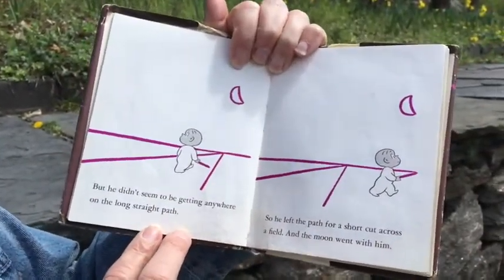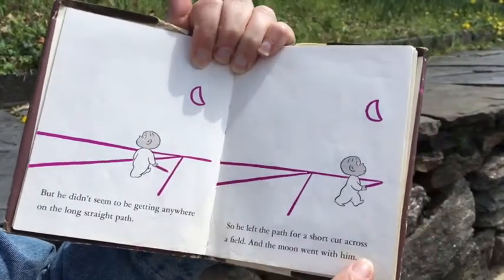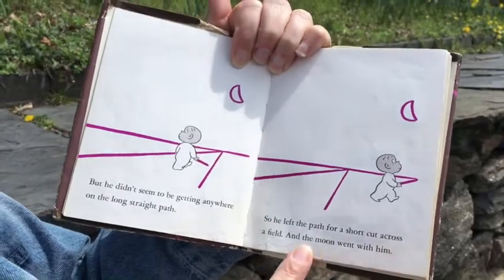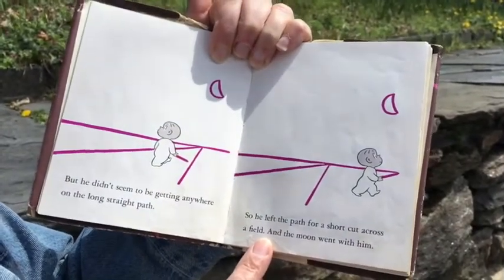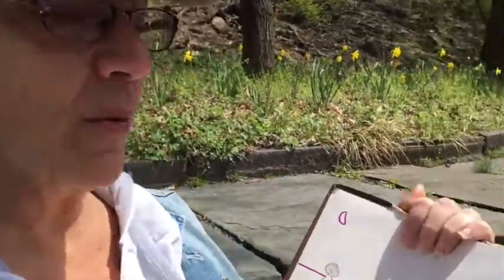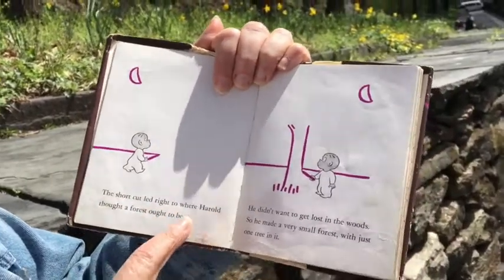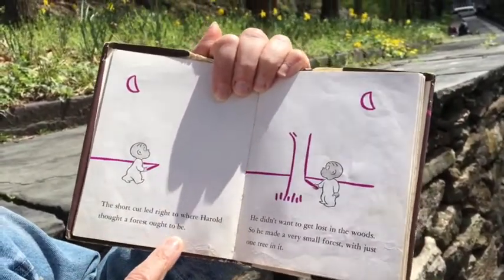But he didn't seem to be getting anywhere on the long, straight path, so he left the path for a shortcut across a field, and the moon went with him. I don't know about you, but I always used to wonder as a kid how the moon followed me wherever I went. The shortcut led right to where Harold thought a forest ought to be.